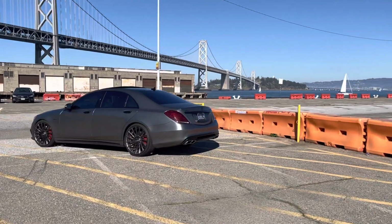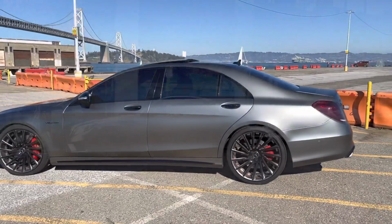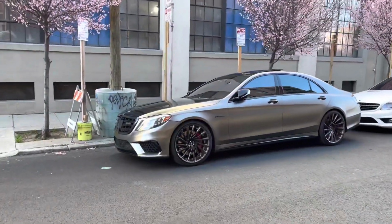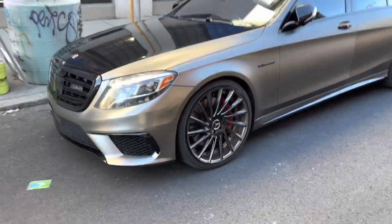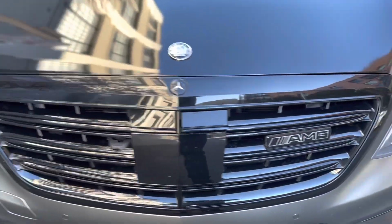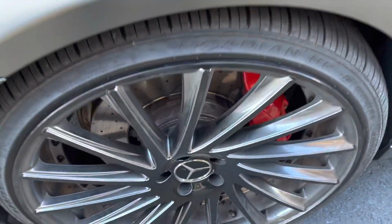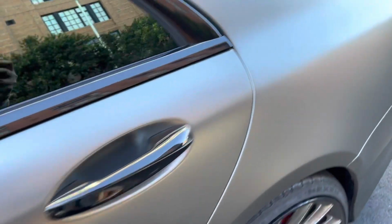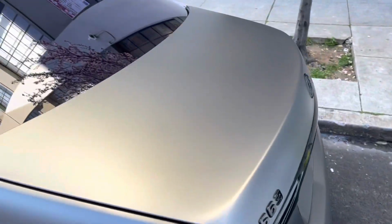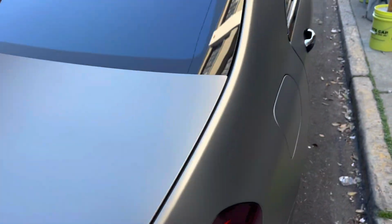So we're taking some pictures with all the cars. Just look at that titanium, that satin titanium chrome. So one right here on 22s, we got the AMG S63 big body sedan. Got the big body sedan on 22s. Rolla Force wheels. And all these wraps kind of change colors depending. S63 AMG.